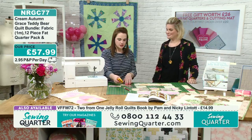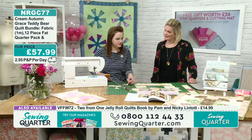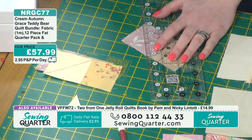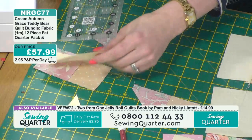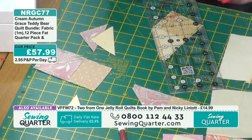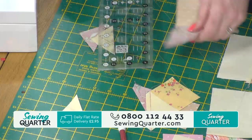So what I'm doing now, now that we've just pressed those flat, is trimming off the excess from these, because what we're going to do is flip over that little triangle that we're creating. Now, this little ruler, how handy. There's always a right ruler for the job, isn't there? There's always a correct size. And this one is your 3 and a half by 3 and a half, isn't it? Yes. Which is just a very handy little size.